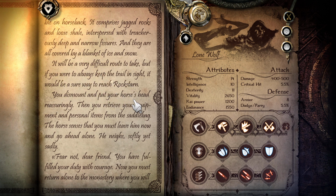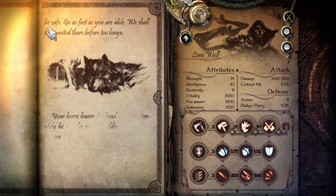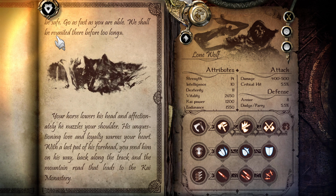You dismount and pat your horse's head reassuringly. Then you retrieve your equipment and personal items from the saddlebag. Your horse senses you must leave him now and go ahead alone. He neighs softly but sadly. "Fear not, dear friend. You have fulfilled your duty with courage. Now you must return alone to the monastery, where you will be safe. Go as fast as you're able. We shall be reunited there before too long."